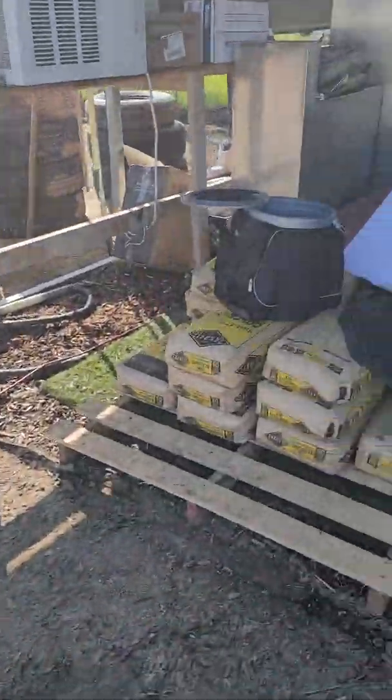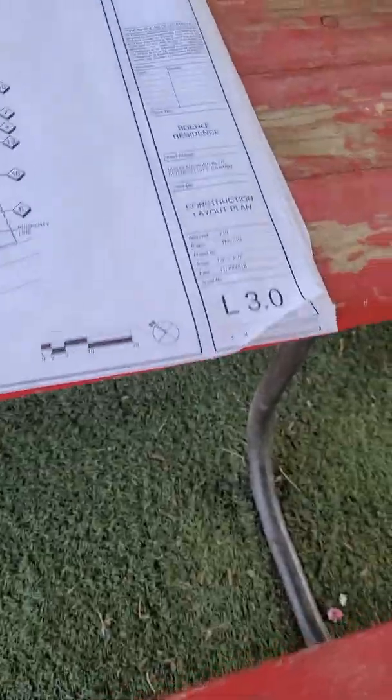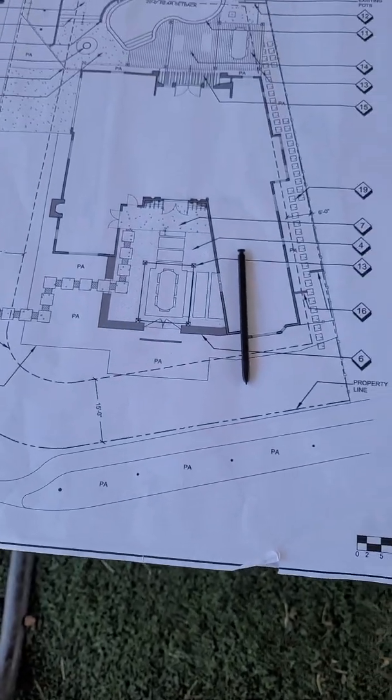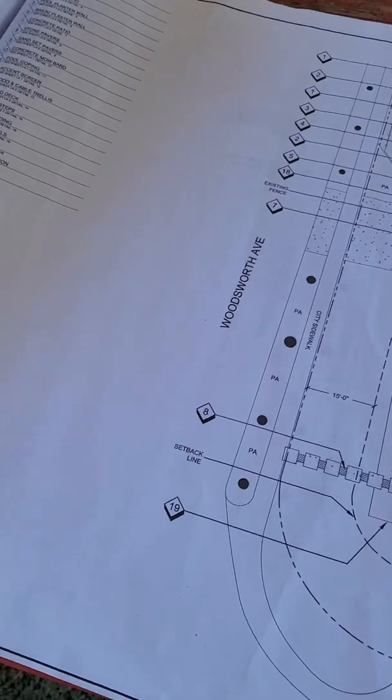So here I am, working on these plans. This is the construction layout plan. See, this is the plan for all the overall construction that needs to be done.